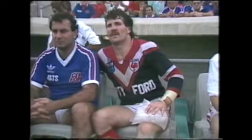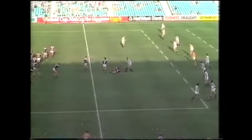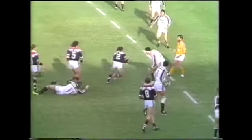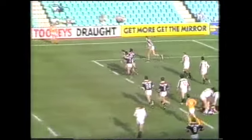There we see Horry, the magical ice. But the excruciating pain on his face there, David. He's really put a lot of effort into it. Morris going on his own, and Morris gets it within 30 metres of the line and loses the ball, and Penrith have come up with it out wide through Gonzalez.